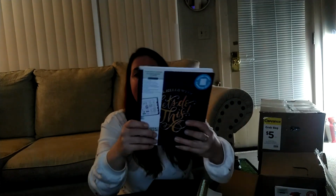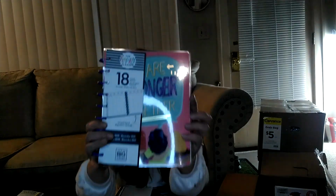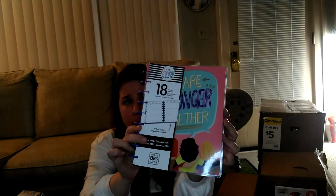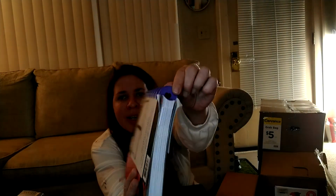So a couple more planners. Planners galore, guys. And a lot of these have different stickers and things that you can add onto them. These, We Are Stronger Together. So I guess these are kind of like the COVID-related ones because they got all those sayings that you keep hearing over and over again. But these are really cool because they got these little plastic rings on there. So those make them kind of fun.